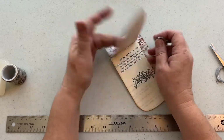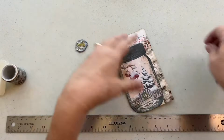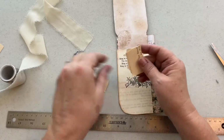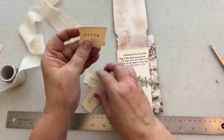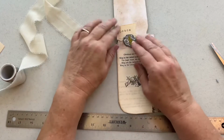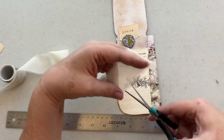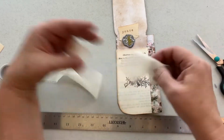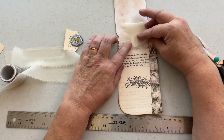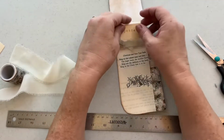So I decided to pull out my wax seals that I've done before, wondering where I should put it. I don't know. Okay, another word. Remember from the last project, the last guest check, all those words? So I found peace, because if you read the inscription on the little poem, it's about Christ. It's like an Advent kind of inscription. And I'm using the chiffon ribbon, the piece of paper, and the wax seal.